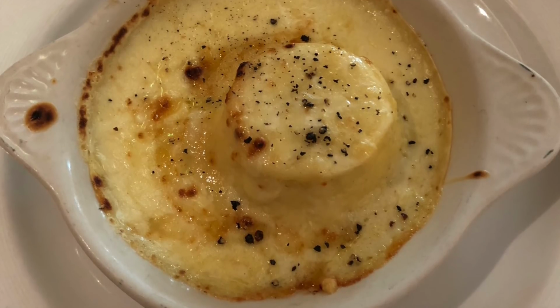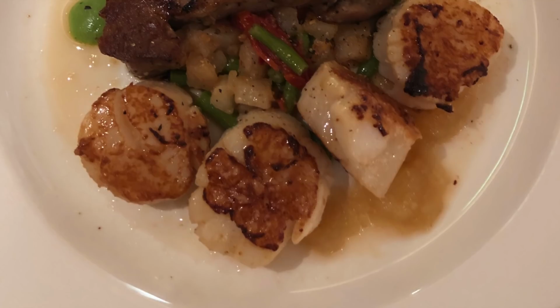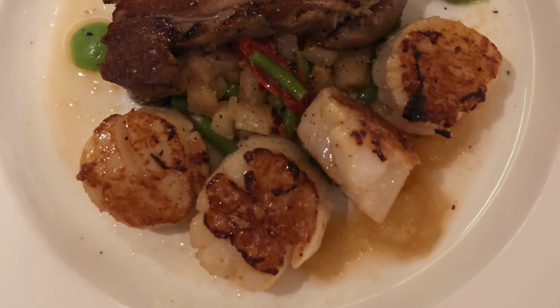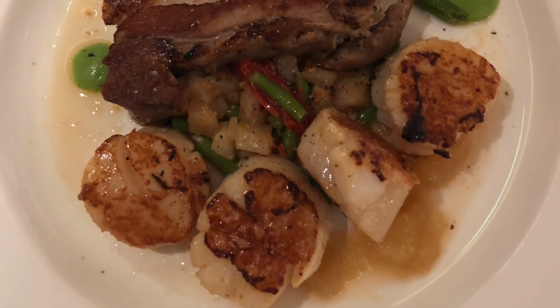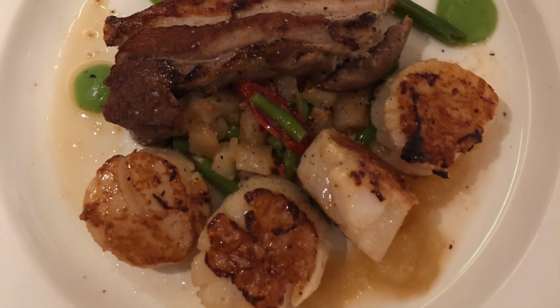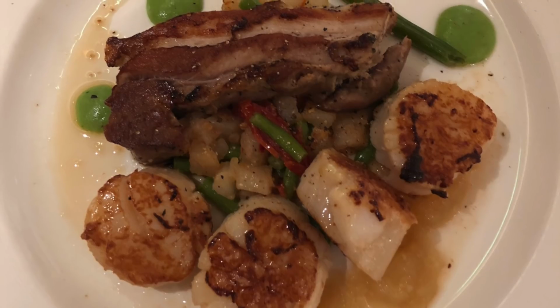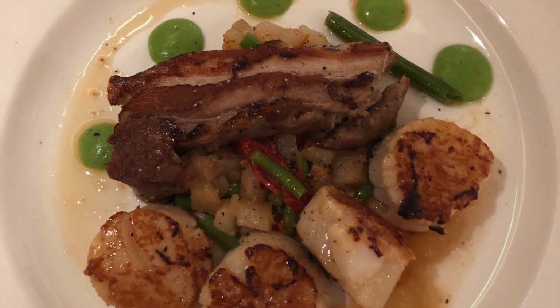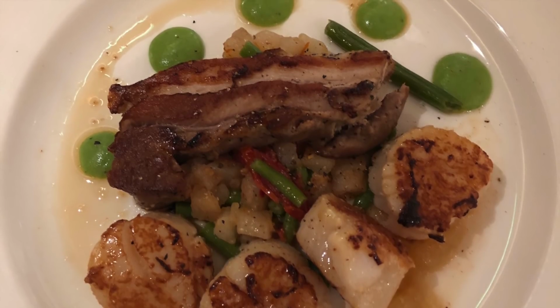Very good. And man, this dish really knocked my socks off. It could have been the dish of the cruise for me. This was broiled scallops and pork belly with a little pea puree, and I think it was sitting on a pile of like potatoes. But man, the pork belly was so good.